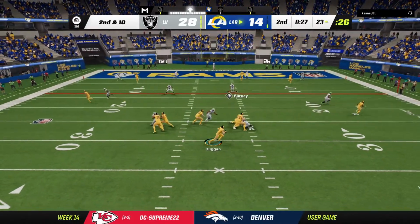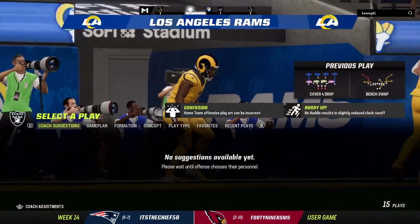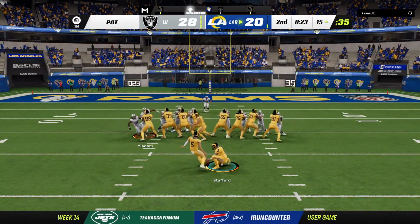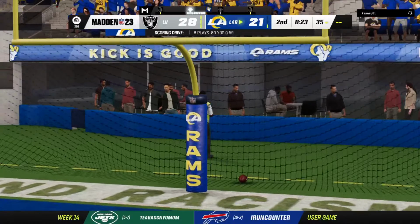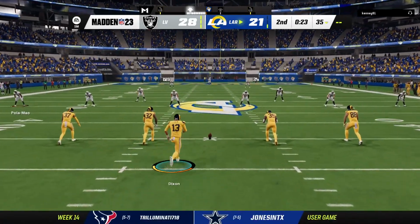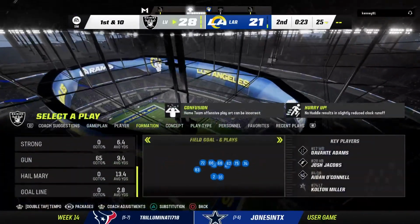And 2nd and 10. He'll look to throw again. And he's got it. Touchdown, Rams. Cam Akers, 23 yards for the touchdown. And the Rams get a late score here in the final minute of the first half. Extra point up and good by Garibay. And they're within 7 now, 28-21. Now after the touchdown, ready to boot it away, Riley Dixon. And a fair catch signaled for and taken successfully.